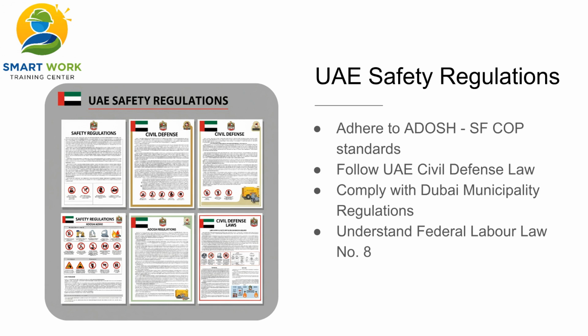UAE Federal Labor Law. Beyond specific fire codes, Federal Law No. 8 of 1980, concerning the regulation of labor relations, and its amendments, generally obligates employers to provide a safe working environment and necessary safety precautions for their employees. This implicitly includes robust fire safety measures and training.